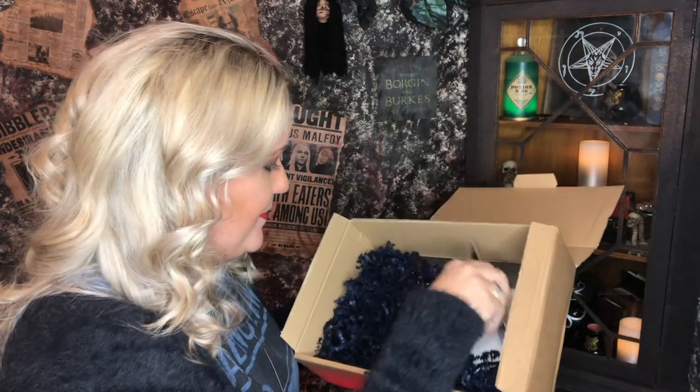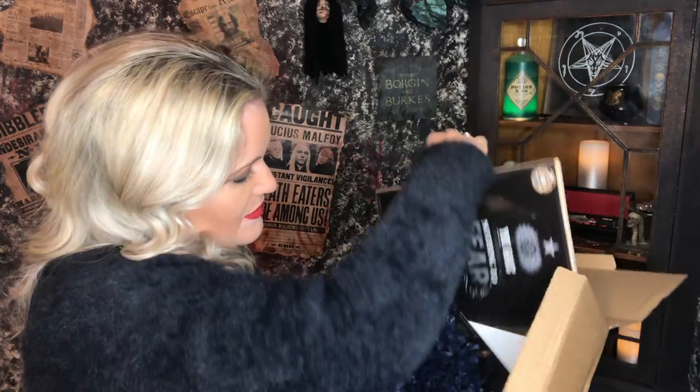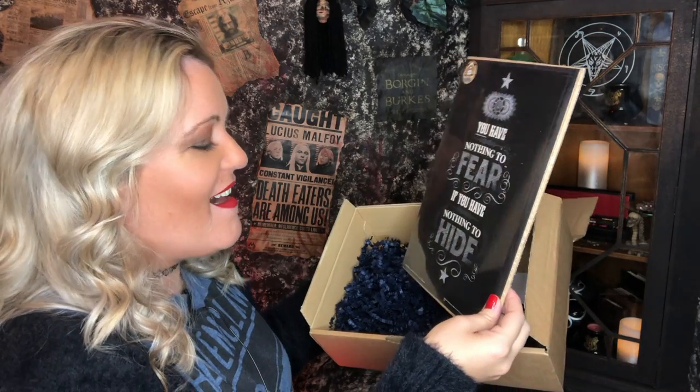Wood type, dark wood. There we are. We have a poster, when I can get the poster out. Ooh! "You have nothing to fear if you have nothing to hide."